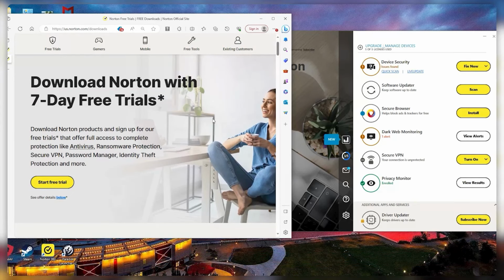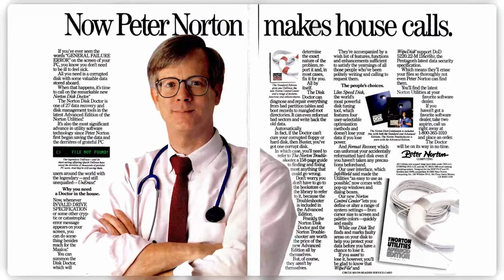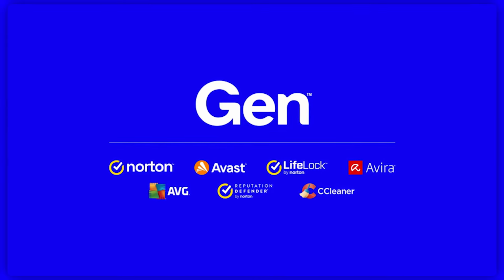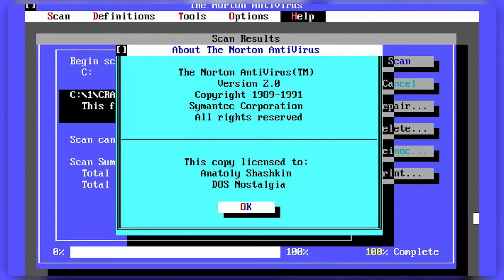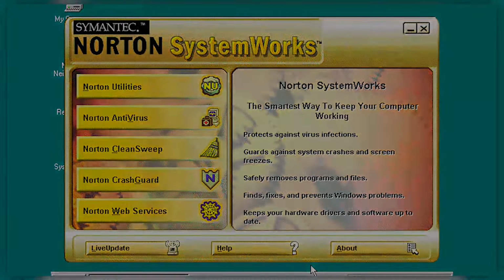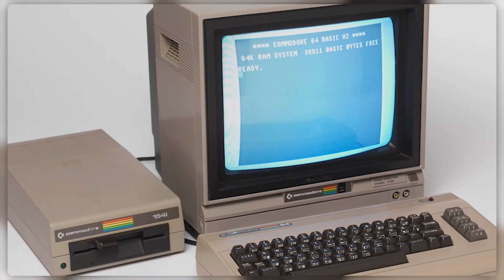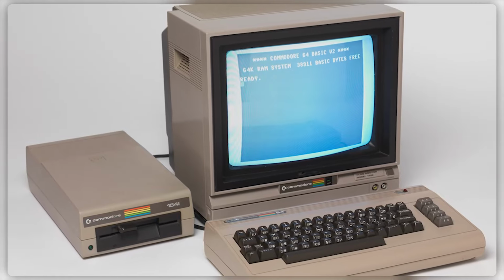Now, Norton's been around for a while now, in one form or another. It started out as an independent company named Peter Norton Computing, but was eventually acquired by Symantec, now named Gen Digital, in 1990 because of Norton's various DOS utilities, but it wasn't actually involved with the antivirus game until early 1991 when they launched Norton Antivirus 1.0 for PC and compatible computers. As a side note, I really wonder if the Commodore 64 was able to run this. If you guys know in the comments, do let me know because I am very intrigued.